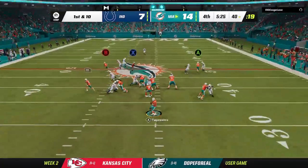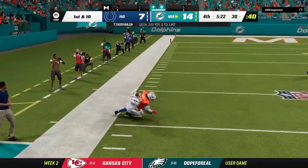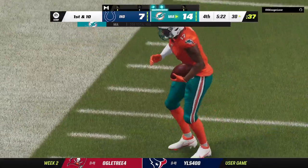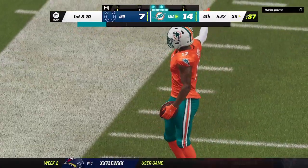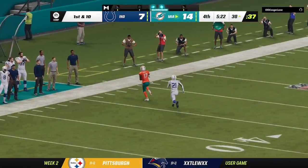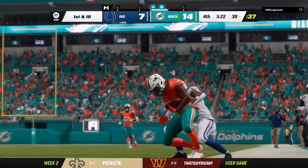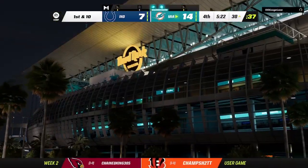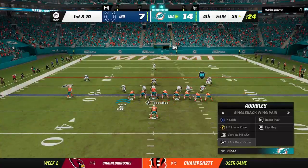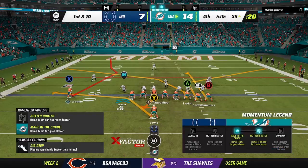Now a play fake. Here's Tagovailoa. Open man downfield is Waddle. He's got it. And they'll get this to the 30-yard line before crossing over out of bounds. Give him 30 yards there. I think this defense was still trying to recover from that last play, so you wonder if they were ready for this one. You have to imagine their defensive coaches are yelling at them to get focused, because if they don't, more plays like that will result in giving up points. So the big play has them all the way down to the 30 now for 1st and 10.